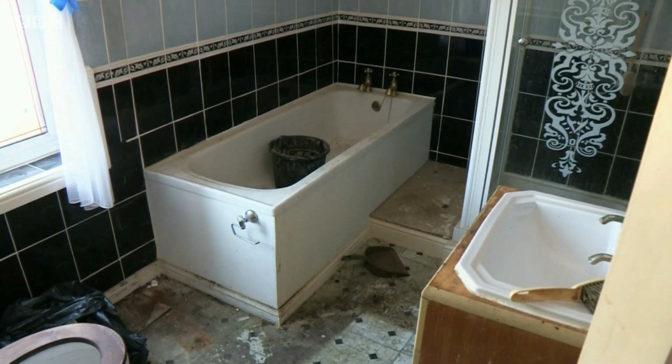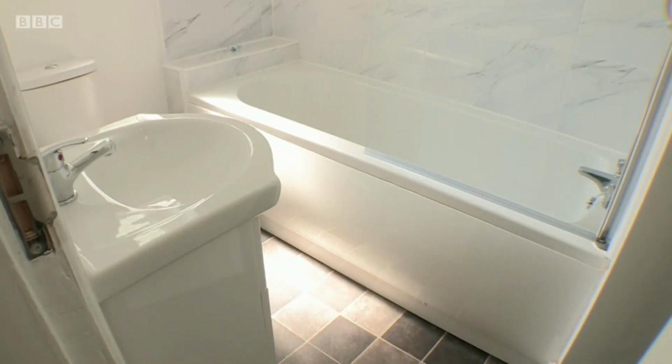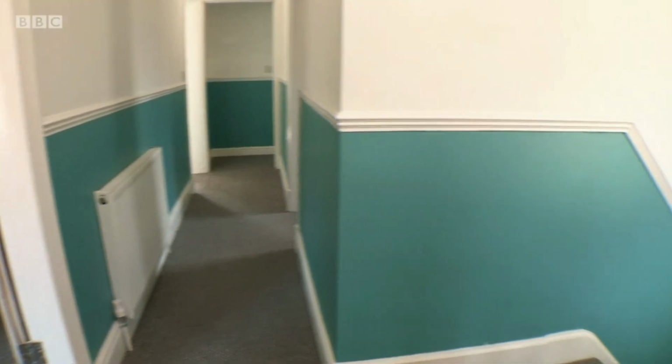So, with all this work to prepare it for an HMO let, are they still planning on living here at some point in the future? This property, in a way, is HMO as well, but in future we can come back, so it is still a family home. It's great that they haven't ruled out living here in the future.